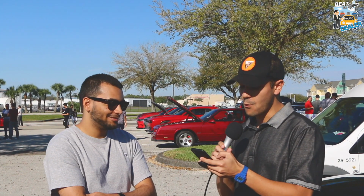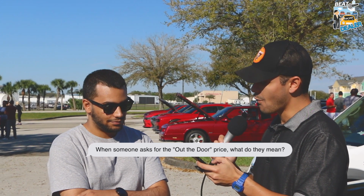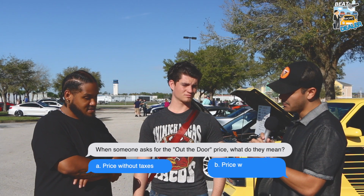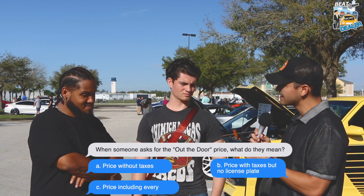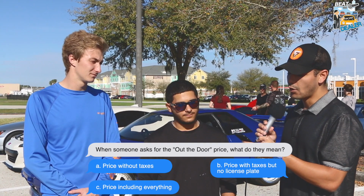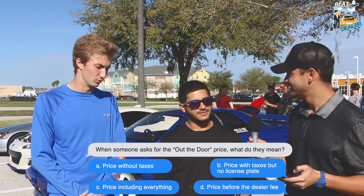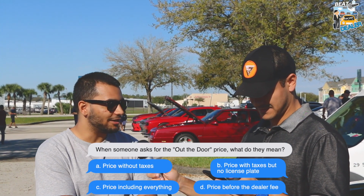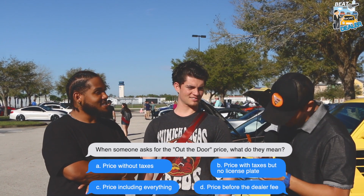So question number one. When someone asks for the out-the-door price, what do they mean? A, price without taxes. B, price with taxes but no license plate. C, price including everything. Or option D, price before the dealer fee. C, everything. I'd say C. Price for everything, tax, title, and tag. I think it's price including everything, so C. Option C, that's correct, my friends.